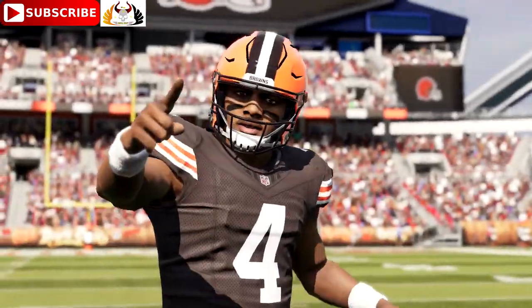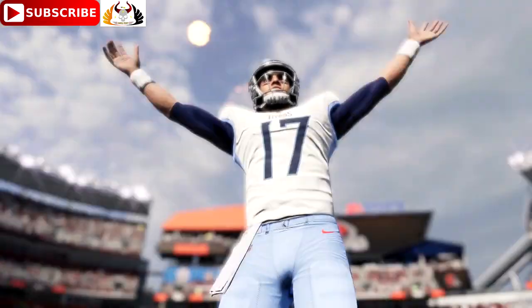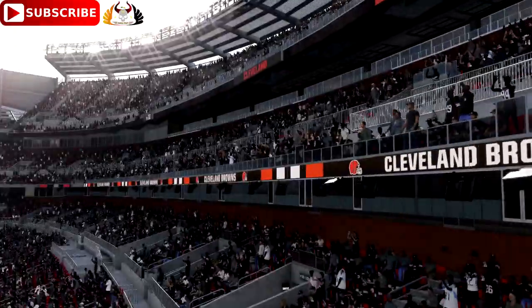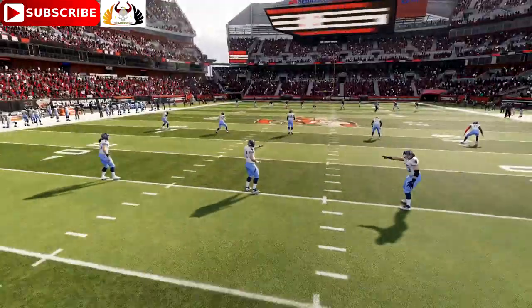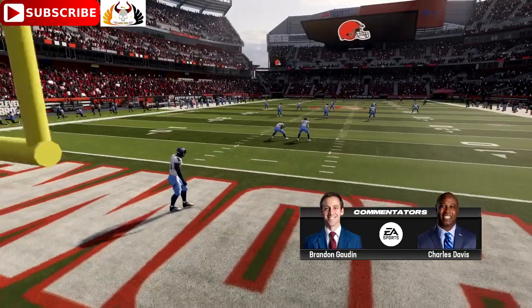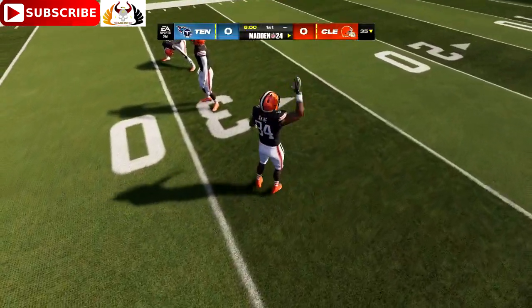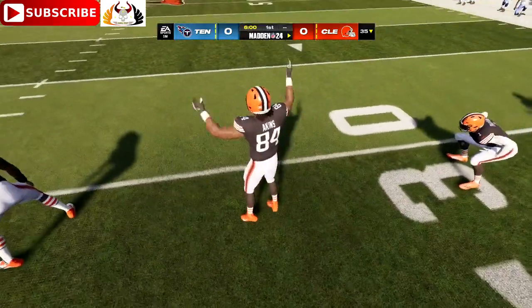We'll see Deshaun Watson and the Cleveland Browns taking on Ryan Tannehill and the Tennessee Titans. We are within shouting distance of the Rock and Roll Hall of Fame as we get set for football on the lakeside here at Cleveland Browns Stadium. Today we've got a compelling AFC matchup for you, as it'll be the Tennessee Titans taking on the Cleveland Browns.